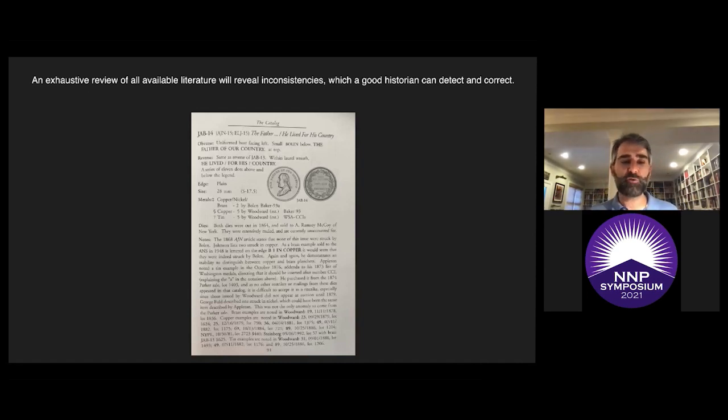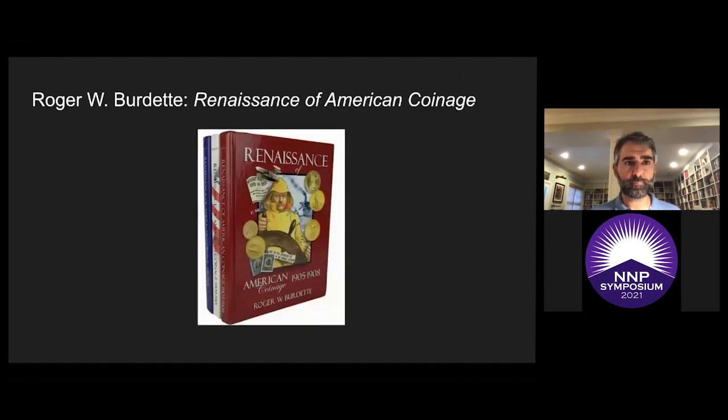And then he gets through when these things show up at auction, and you're able to develop a timeline. The whole book's like this, and it's neat, it's elegant, it's fact-based, and it lets the data tell the story.